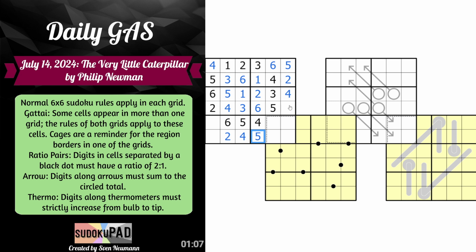Then here's a 1. Then what is it that we were missing here? 1, 3. So can we do better? We're missing 1, 2, which is resolvable. 1 gives us 1, gives us 3, and then finally 3, 6 to finish off the first grid.